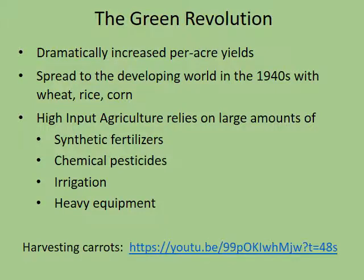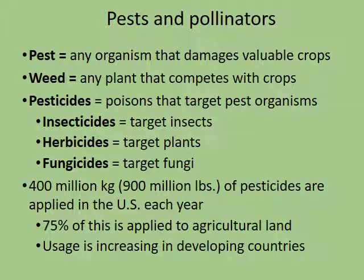the Green Revolution started. So pests, pollinators, weeds, pesticides, insecticides, herbicides, all things that kill pest organisms. Fungicides kill fungus, herbicides kill plants. 400 million kilograms, 900 million pounds of pesticides are applied in the US each year, and they don't just disappear. Some of them persist, a lot of them move about in the environment, and a lot of them take a long time to break down.